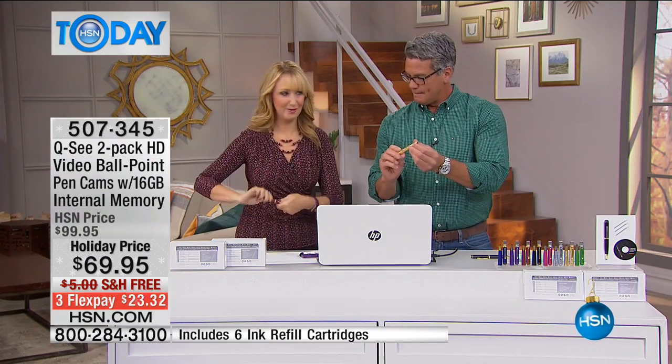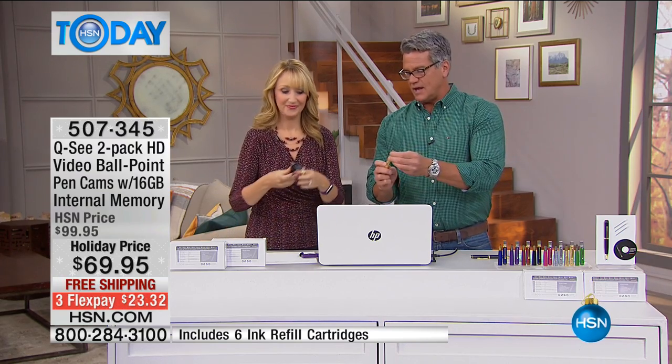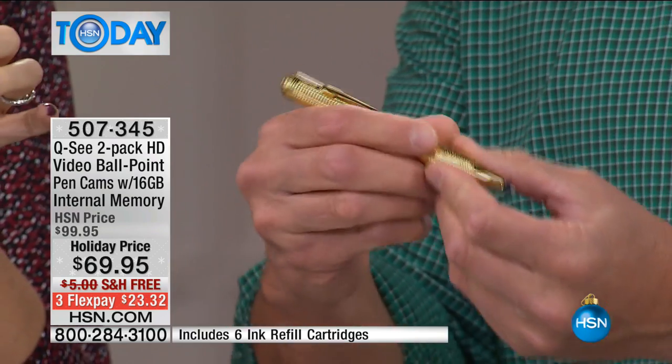The other thing that's really cool about this, don't you love how gorgeous it is, first of all? So pretty. And I love the fact that you have the stylus on the rubberized tip on the end. When you want to use the pen, you just give it a little twist, and there's your pen. And here's what I was telling you about before.